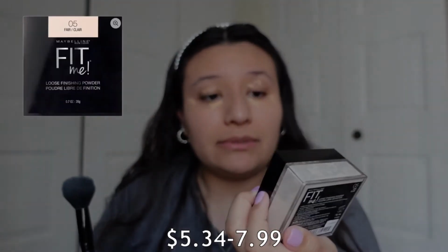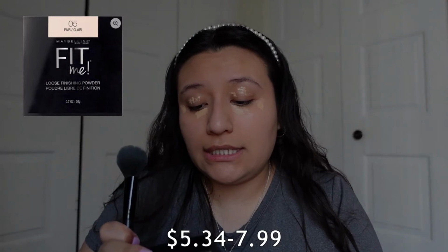Oh, and I like to go ahead and prep my powder, which is the Maybelline Fit Me in the light shade. Again, blending with my fingers. And just setting the under eye. You see the difference? You see that?